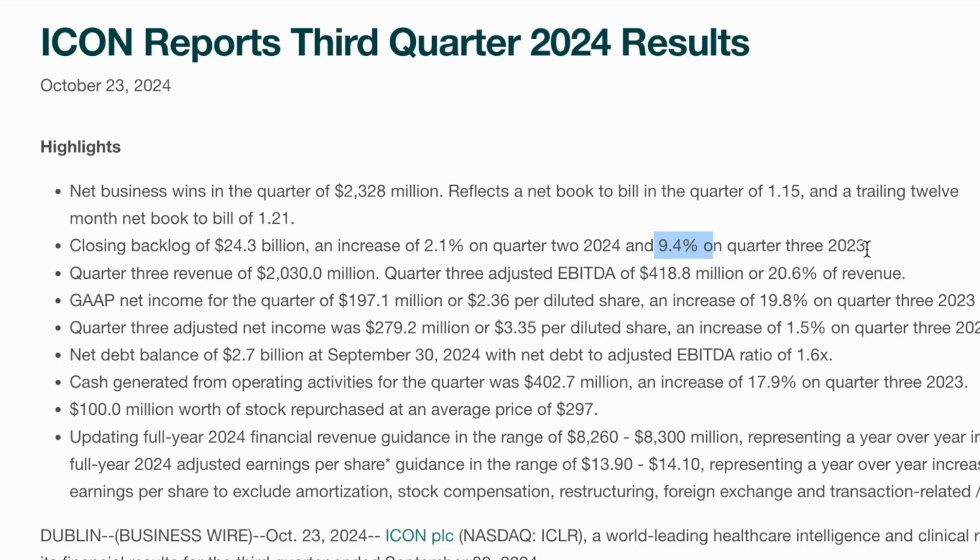So even though their revenue is down year over year, the fact that their backlog is up shows that it's not necessarily that there's no demand for Icon services. It's more just a timing issue, if you ask me. Keep in mind that backlog represents orders that have been committed but not actually fulfilled yet. These are people who have said, yes, Icon will use your services, and Icon says, great, we can squeeze you in next year, or something like that.